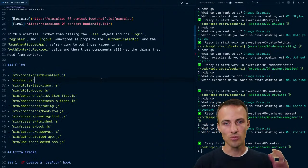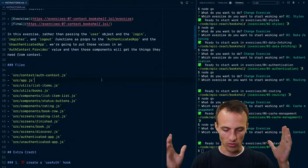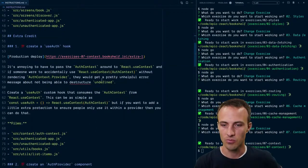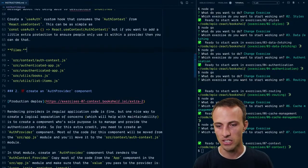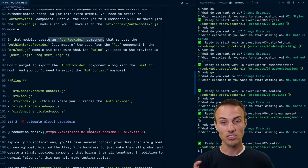So we're mostly moving things around. Before, we just rendered everything in one main component. Now we're moving a bunch of stuff over to this provider. We create a use auth hook to make managing that really easy, and an auth provider component to manage a bunch of stuff. That one's actually for the first part of the exercise.